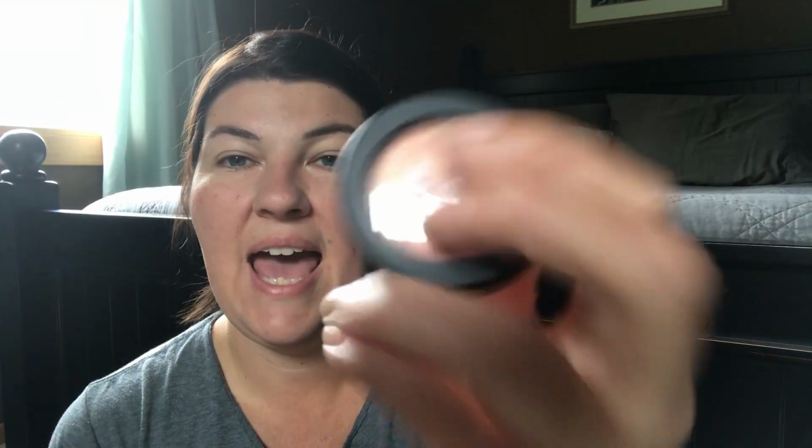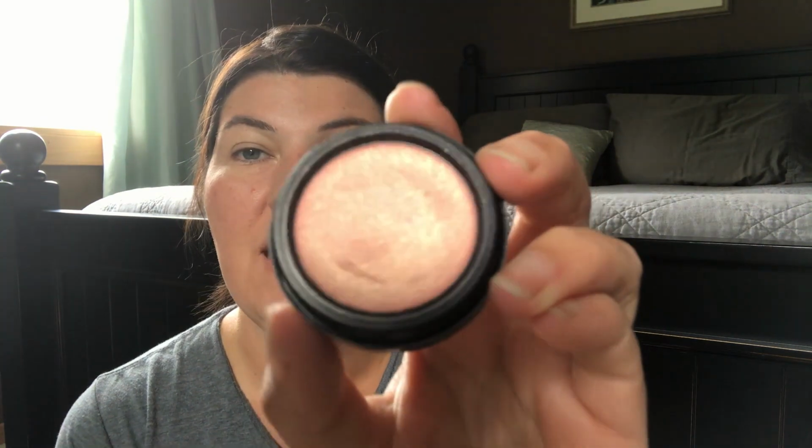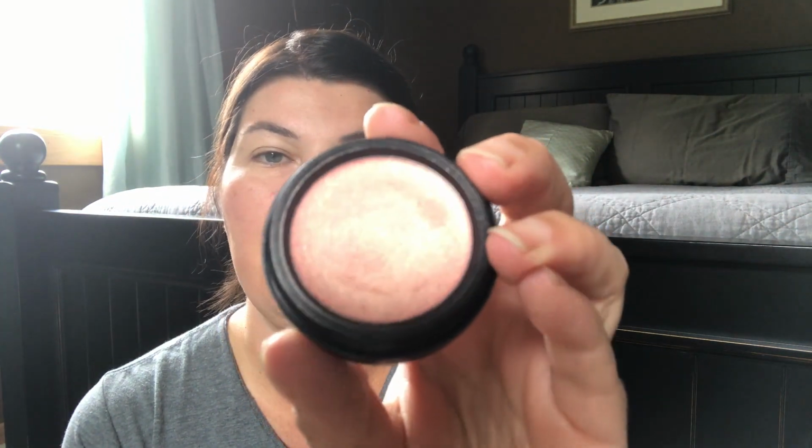The color that I'm going to choose for a blush, and it's not going to come off very highlighted or very illuminating. This is their multi-pot, and this is in the shade Peony, and it is by Gabriel. And this is what I'm going to use on my cheeks. Now, I'm going to show you guys, look at that shine, but it does not come off that way on the cheeks.